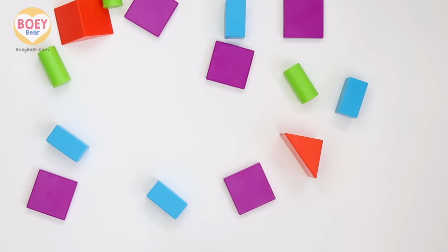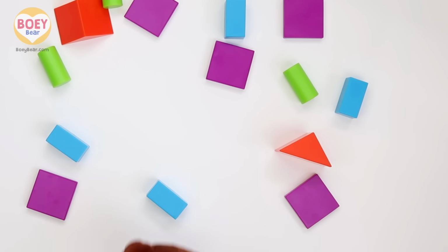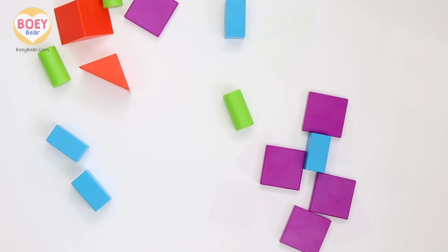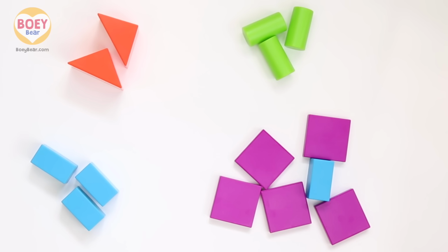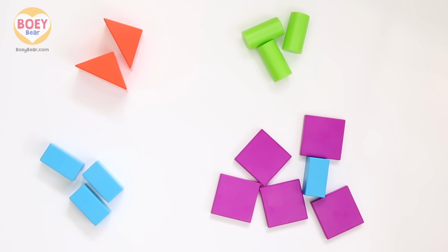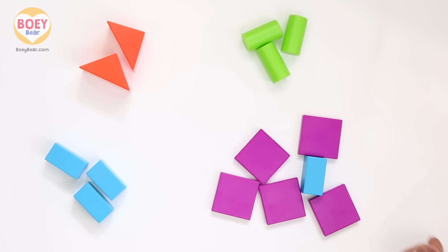The blue blocks in one pile. The orange blocks in another pile. The purple blocks together. And all the green blocks together. Uh-oh, there's a block in the wrong place. Which block is in the wrong place and needs to be moved? Can you point to it?